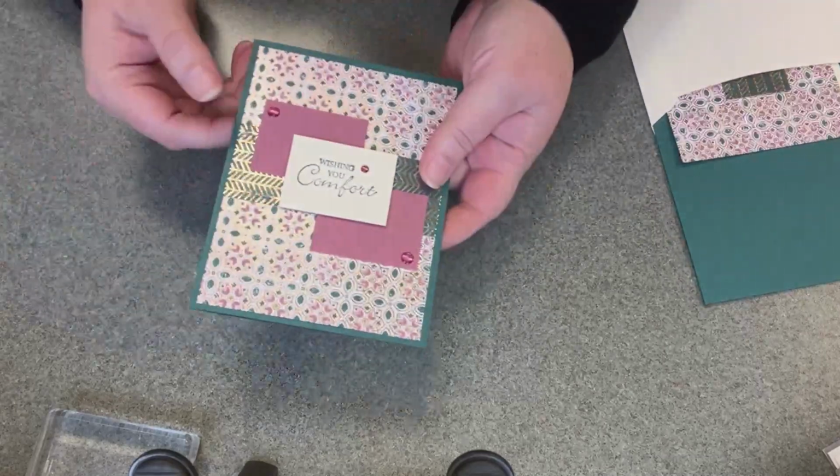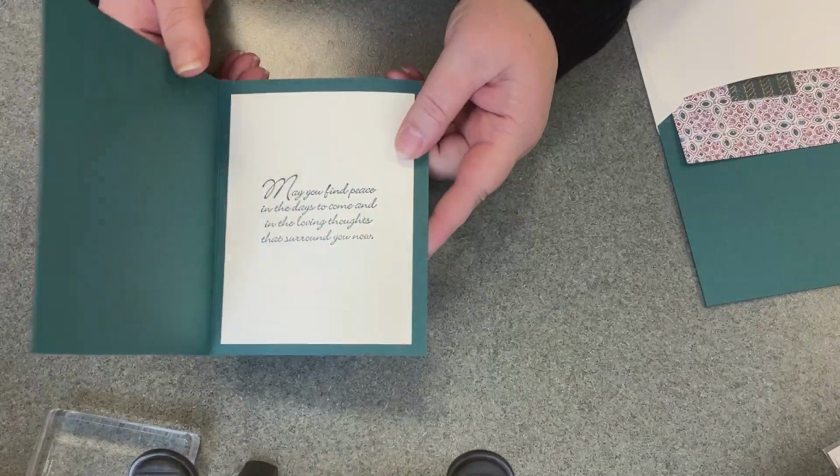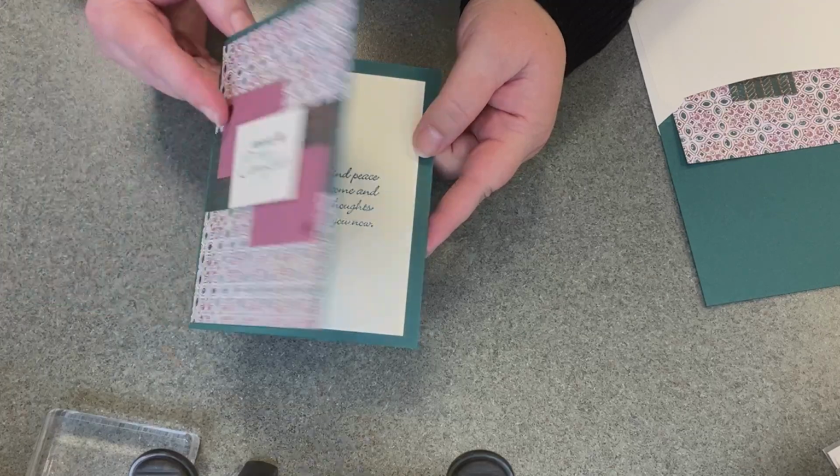Now, we're going to do, let's see, what should we do first? I'll do this one first, and I'll do the fun fold second. So we're going to do wishing you comfort, and then we've got that longer verse on the inside.